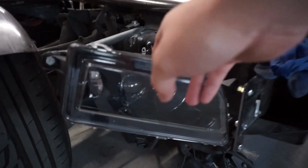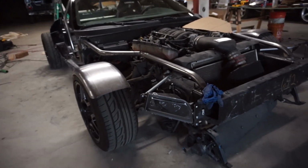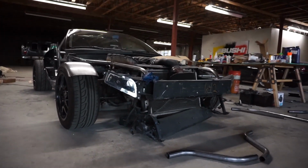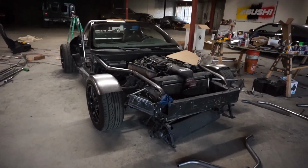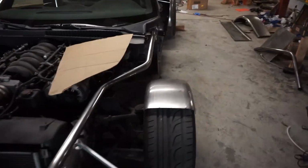The Razor like 1000, the side-by-side headlights, so these are LED, custom bracketed and everything to make it look a little bit different. So yeah, this thing's coming along, and I'm sure he'll be recording some videos and making some content for you guys, so you guys can see how this comes along. But yeah, this thing's gonna be cool.